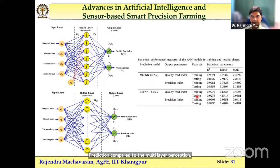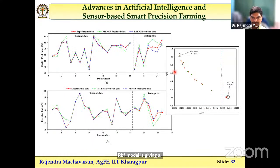error of quality feed index about 0.4994% as a mean average error. And the R-square values also you can observe that the RBF model is giving a best fit compared to the multi-layer perceptron. These are all the prediction results for training data and testing data. And we can also observe that the prediction of radial basis function is exactly matching with the experimental data.